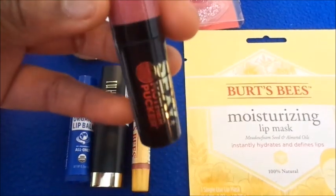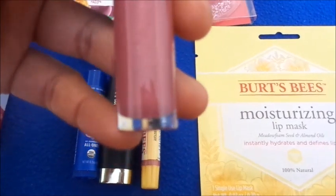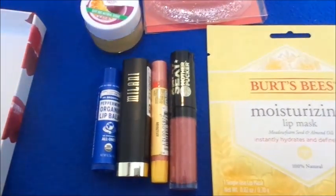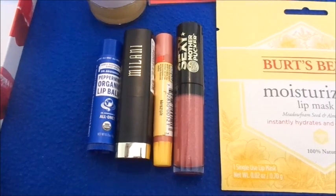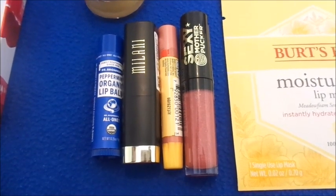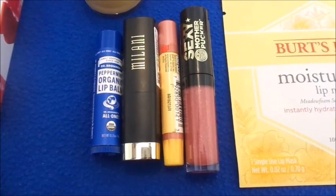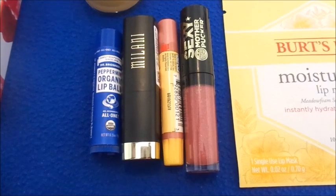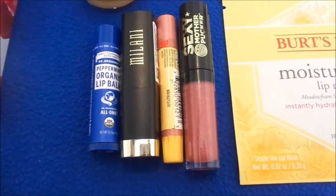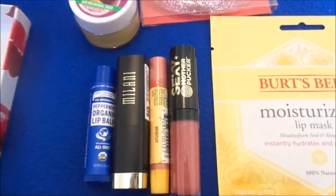And last but not least, the Soap and Glory Sexy Mother Pucker. It's a really cute color. It's like a pinkish nude. It's a plumping lip gloss. This plumping lip gloss glides on so lips feel soft and look ravishing, featuring our trademark lip plumping technology to add extreme volume and moisture, making the lips feel instantly fuller. Definitely something to show off your pout. So I already have full lips, but it'll be interesting to see if this actually works.